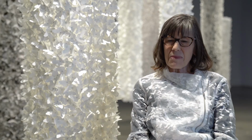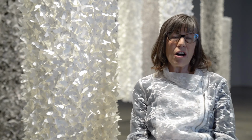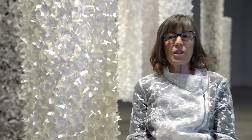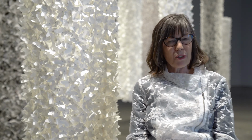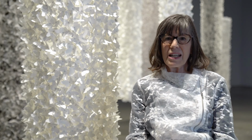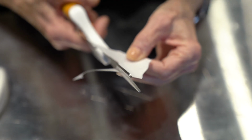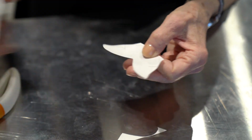Which, by the way, because I hand cut all of these butterflies, in essence, they're the same butterfly, but they're not the same butterfly. First of all, the template that I created is asymmetrical, just like we are. And by cutting each one by hand, they're not going to be machine-made perfect. And I love that human quality that is a part of the process and the product.